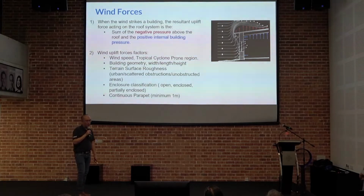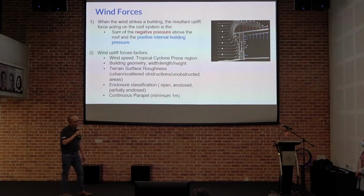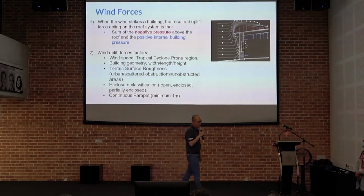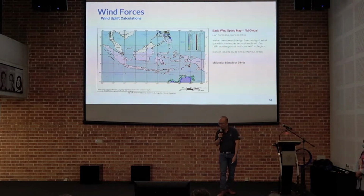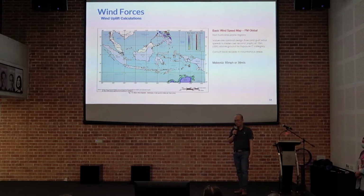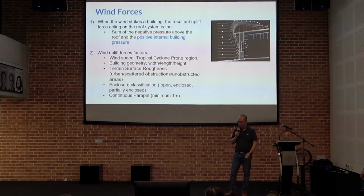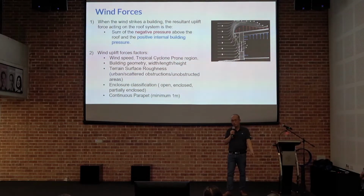Okay. So typically we have a negative pressure and a positive pressure on the roof. And wind uplift is very dependent on the geographic location of your roof. Let's say in Malaysia, we will put 85 miles per hour in terms of geographic location. And building geometry, of course, the higher the building, the higher the wind uplift, and also the width and length, terrain surface roughness, where is the location of your building.